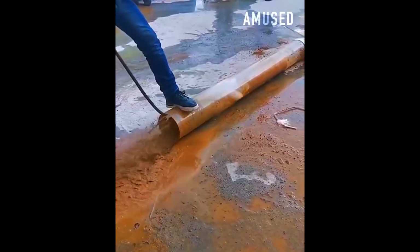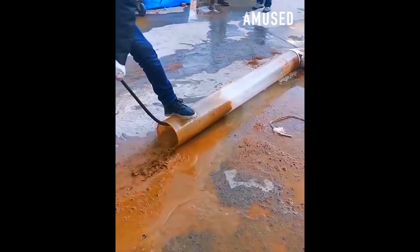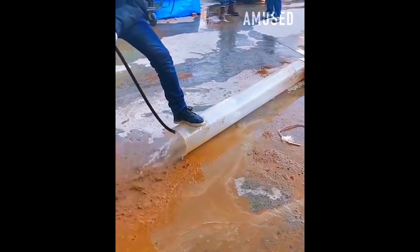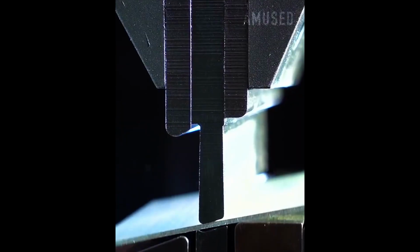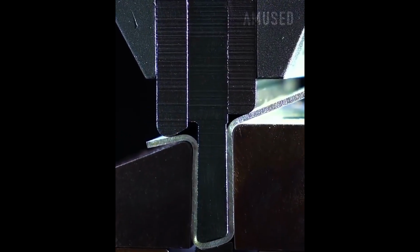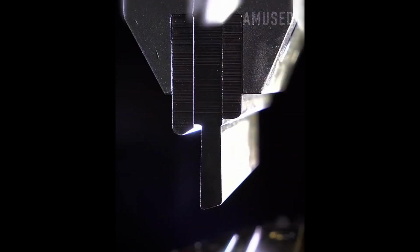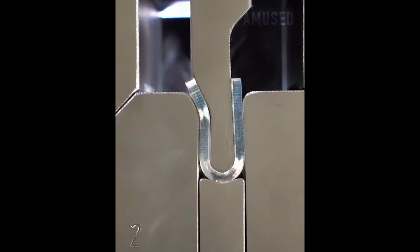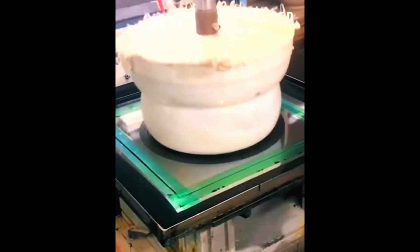A power wash with an adjustable arm is used to remove brown sludge from a clogged pipe. An arm with a flexible blob on it is dipped into a silkscreen pattern to decorate a bowl.